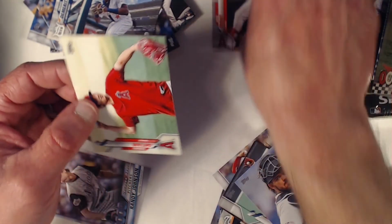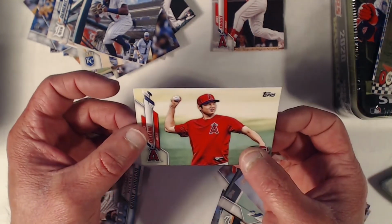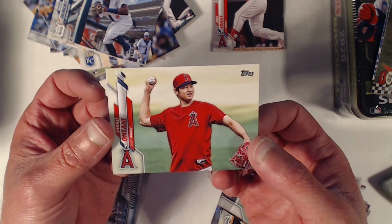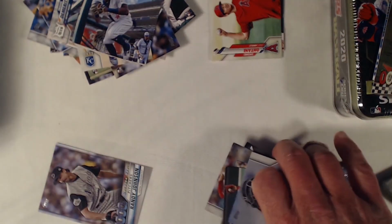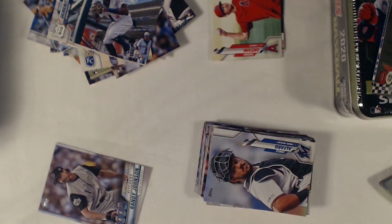Mike Trout's not a short print, and I'm pretty sure 284, that's definitely a short print. I forgot the SSP number. I think it was 285. And I'm pretty sure that's just an SP with the red pullover. So we did hit one SP that I know about. I'll take another look through these before I post the video. And we'll go from there.